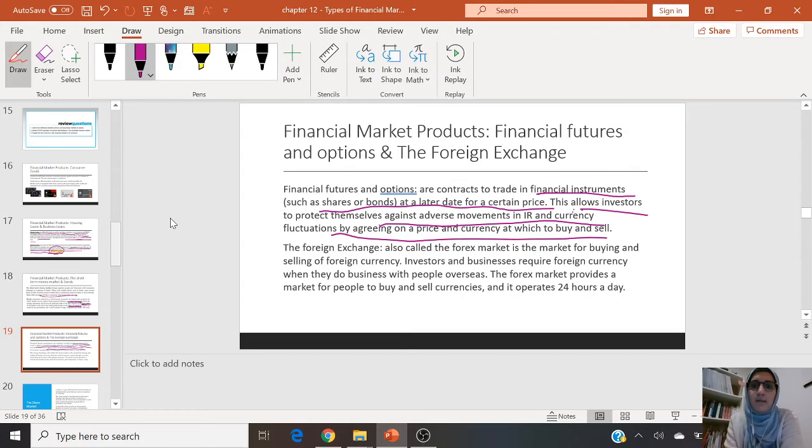So really what happens is that right now, if you know that interest rates are really low, now is the best time for you to have a contract with whoever it is that you want to buy products from. Because later the interest rates can increase, and that's just going to be a loss for you, right? That's what people do. Same thing for currency as well, currency fluctuations.